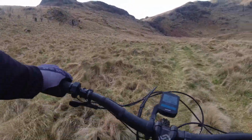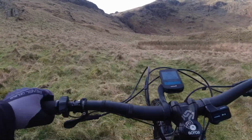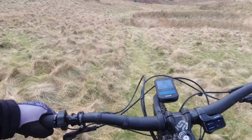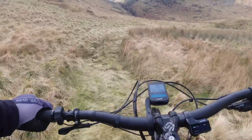Now, if, unlike me, you take the correct route after that little gate, the path should come down from the top left of this image. I don't know if it's rideable or not. I'm assuming it will be more rideable than what I just attempted, but it should get you down to this section here.